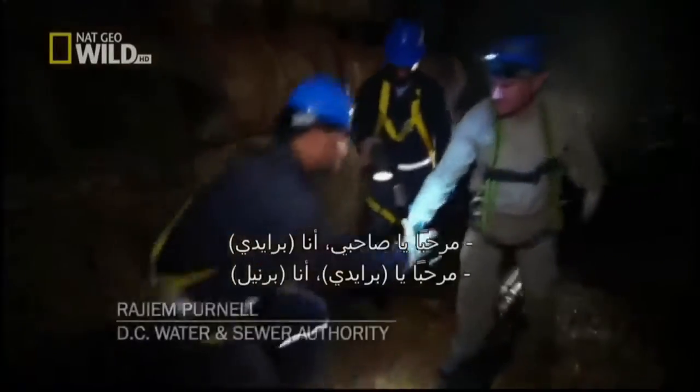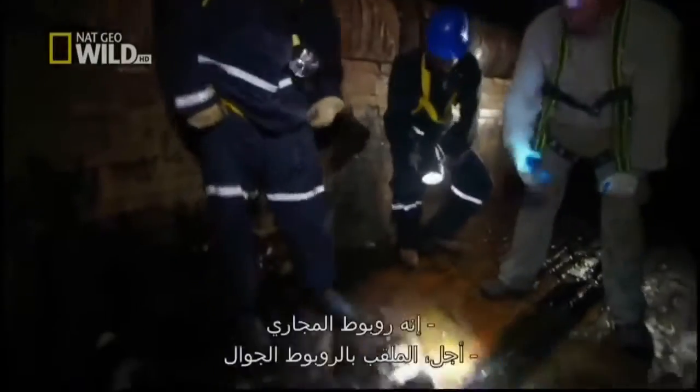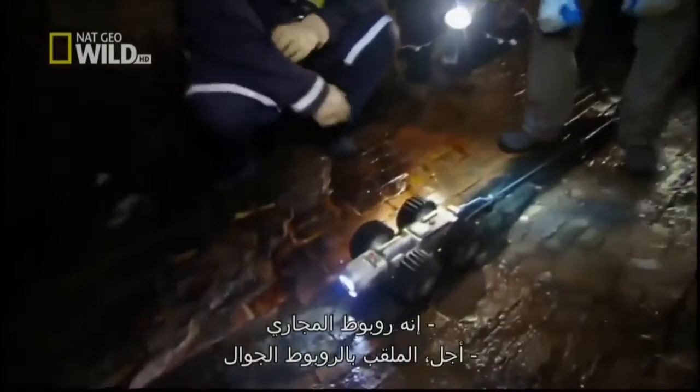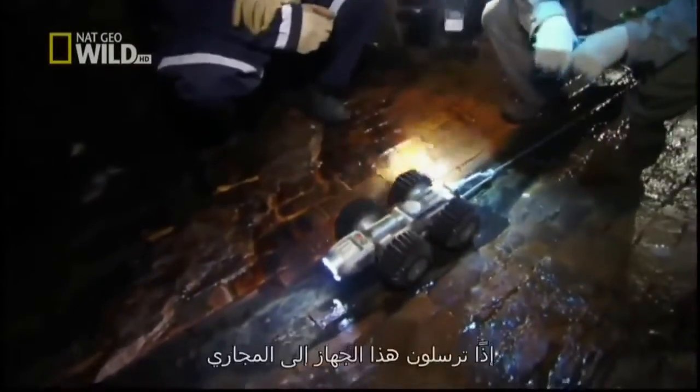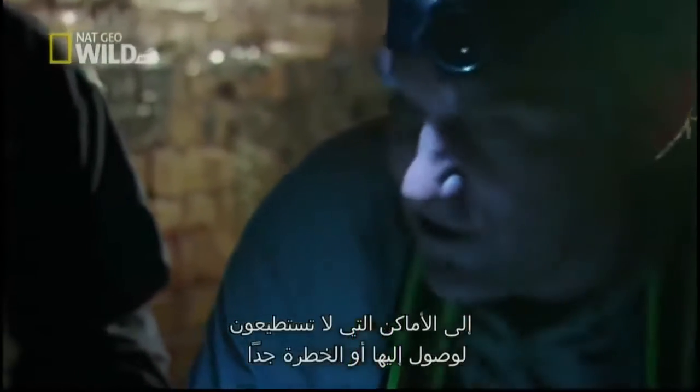Hey, man, I'm Brady. Hey, Brady, I'm Bruno. Oh, that is awesome. Check that out. So this is the sewer bot. Yeah, this is the sewer bot, a.k.a. the rover. So this is what you send down in the sewer to places that you can't go or that are too dangerous for you to go. Exactly. It's our eye in the sewer.